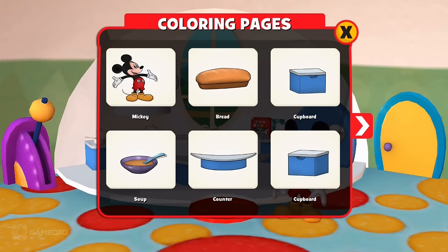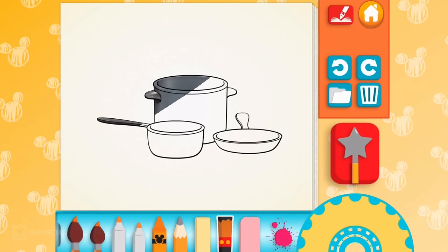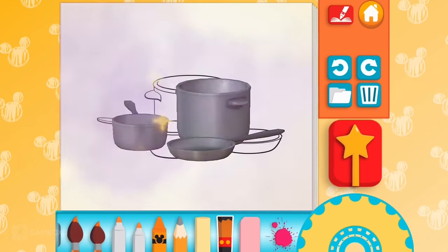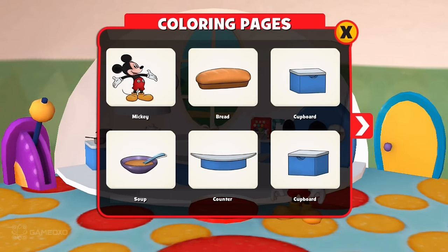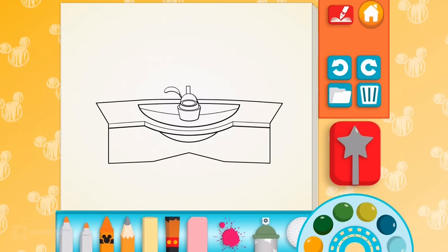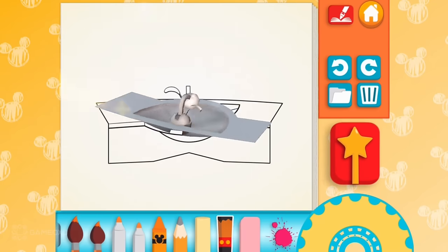Choose something to paint. Pots and pans. The mouse brush. Fantastic! Hot dog, you did it! Choose something to paint. The sink. The mouse brush. Wow! That looks great!